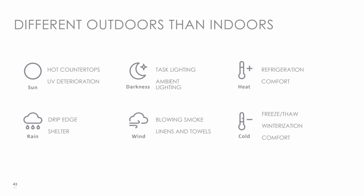We have to deal with the rain. I'm going to show you a drip edge recommendation for countertops, but we're also looking at sheltering the cooks and the guests from the rain. Darkness, this is obviously a factor indoors as well. If you turn off the lights, it's dark. But it's really easy to have plenty of task lighting during the daytime in an outdoor kitchen. But when night comes, the challenge is there's not as many easy ways to deal with a lighting plan outdoors because you often don't have an overhead structure. So we've got to deal with task lighting and ambient lighting.